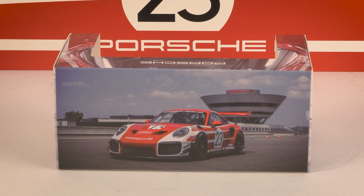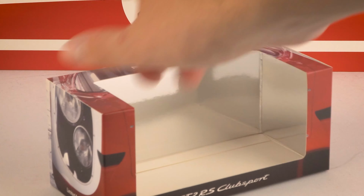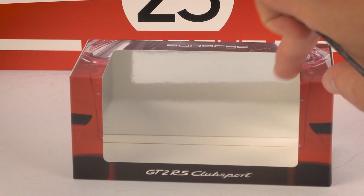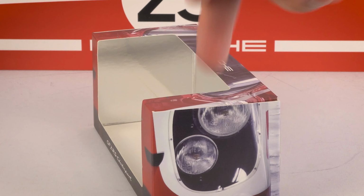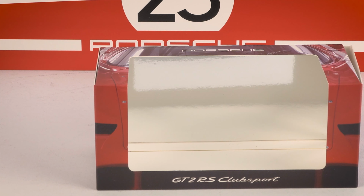That was such an awesome day. And then we also have the 917 here, with the headlights going all the way around, like the original 917. So it's pretty much you're looking at the 917 from the front, right? One headlight here, one headlight there.